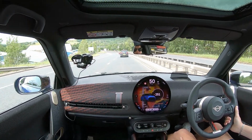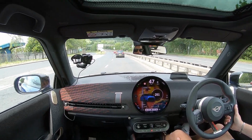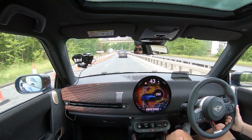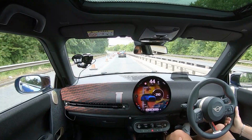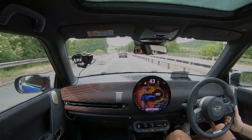When was the last time you drove 200 miles non-stop without needing a wee or a chocolate bar or something to eat or a drink? Very few occasions. So yeah, that's just my thoughts on the whole EV range and range anxiety thing. I think it's a load of nonsense. People just need to adapt their mindset.